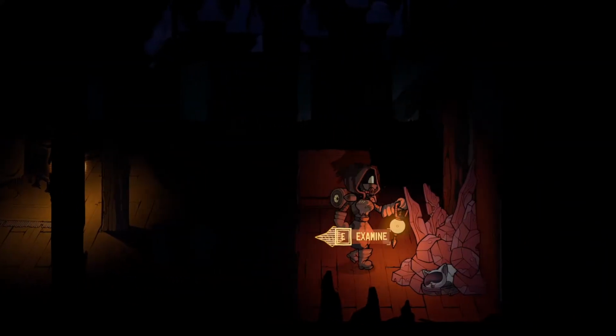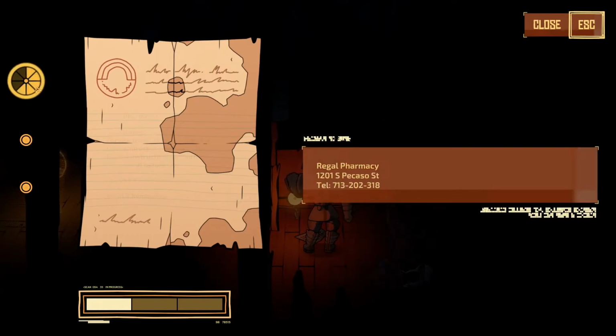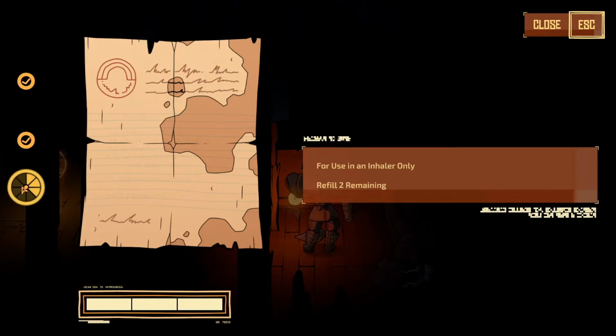Regal Pharmacy. Rikin Baron. Bronchocecine for use treating severe asthma. Use as directed by physician. Follow instructions on bottle. Shake well before use. For using an inhaler only. Refill 2 remaining.